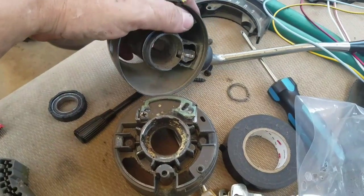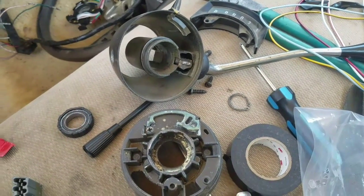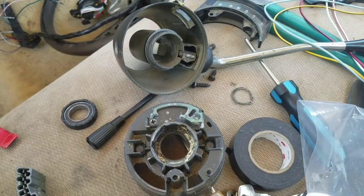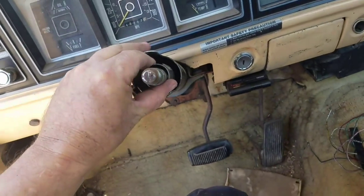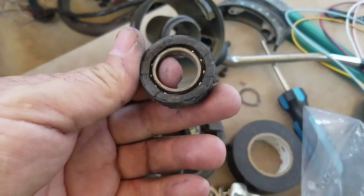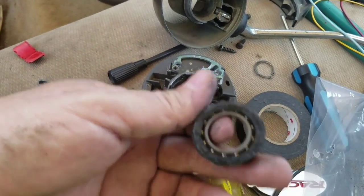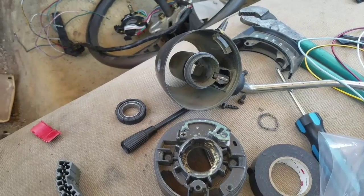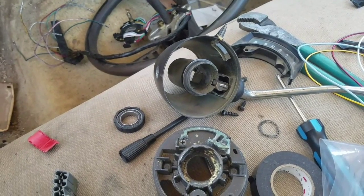So I guess it's a perfect opportunity to stop and go search all my U-Pull-It yards for a new shifter piece. Kind of weird how it works. It's just an inner tube that it turns, and everything's loose. The bearing's in good condition, but could stand to be re-greased. So you won't see this, but it's going to be a couple days, and I will go get new parts.